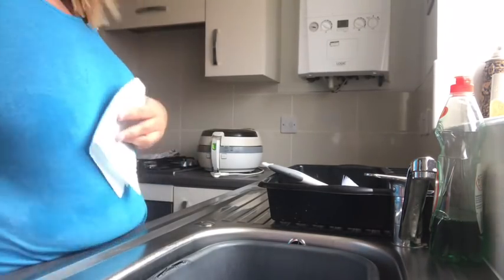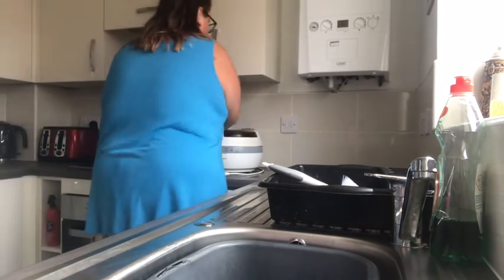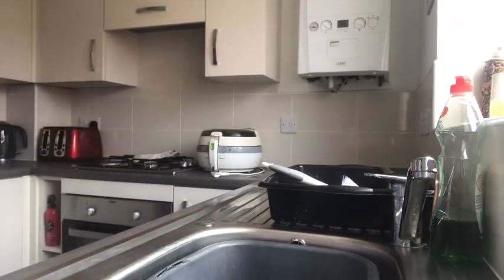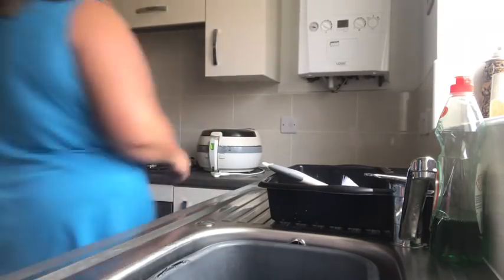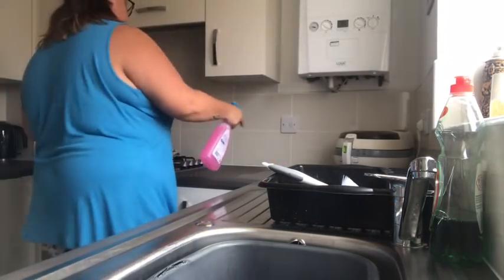So I'm just giving the appliances a quick wipe over with some tissue and some Flash. This is our Actifry and we use this on a regular basis, so it gets pretty dirty, so I just like to keep on top of it as much as we can.